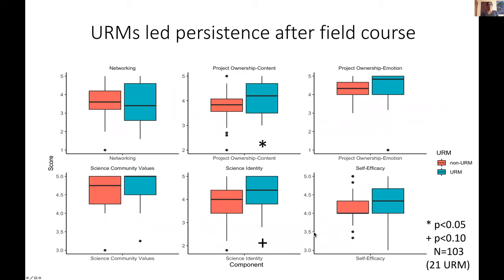Linking these specific skill gains to the persistence measures, this set of figures distinguishes responses from URM students in blue from their non-URM peers in orange. And URM students had significantly higher scores overall on two components, the project content ownership part of the PIT survey and the science identity component. And the non-significant trends on most of these other components are consistent with this difference, except for on the networking construct, which you can ask me about at the end.